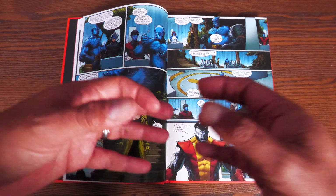Now let's take a look at the build of this. Look at the binding, because it is sewn binding, and the book does have 328 pages. It is printed at the iMac printer, so there is a little bit of bleed through happening from pages like this, but honestly not as much as volumes 2 or even 1. It seems like it's a little bit of thicker paper stock.